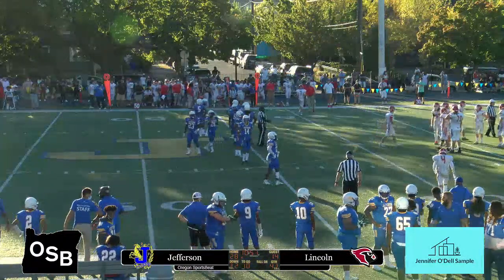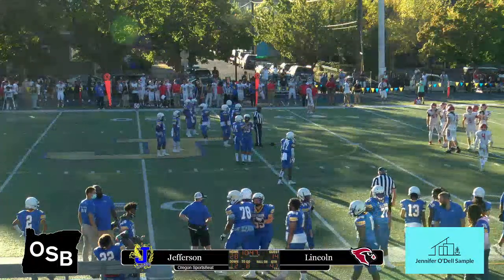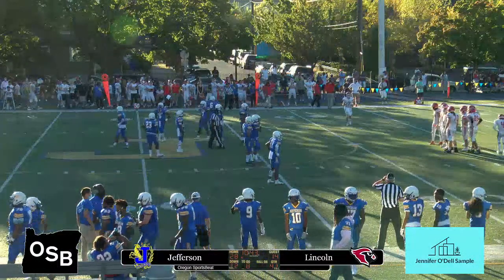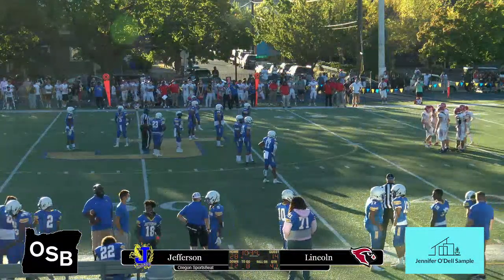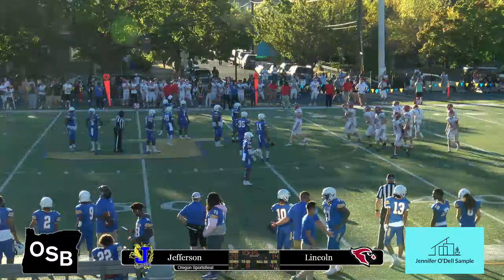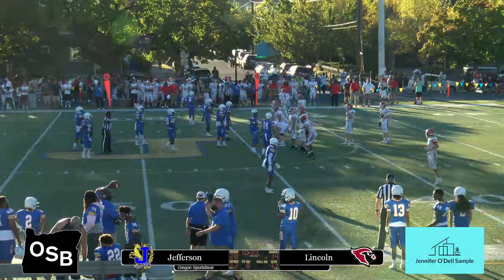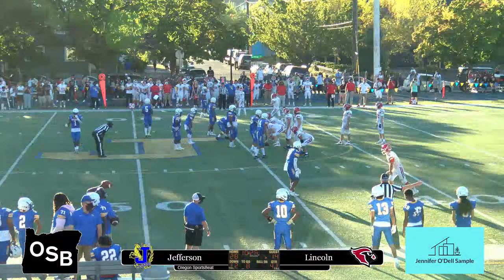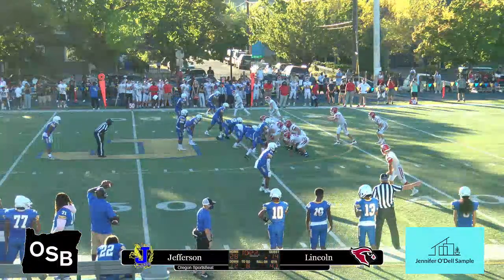Yeah, they're going to have to keep mixing it up a little bit. Try to get the Jefferson defense off balance there so they can then move inside with their big man to get longer runs. It's 28-14 with 10.5 minutes left to go in the ball game. Jefferson giving no cushion to those receivers, though.